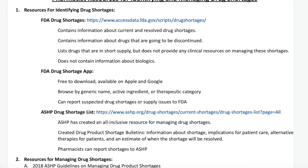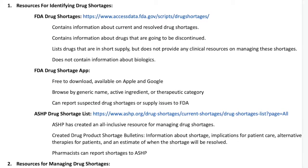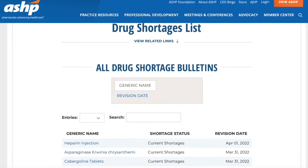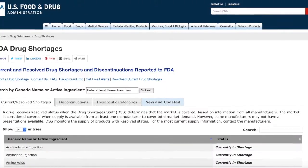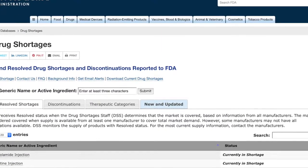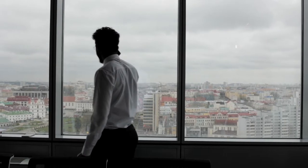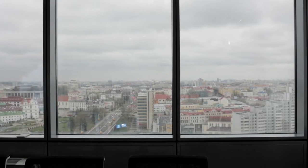We also want to go over some do's and don'ts of dealing with these shortages. If you scan our QR code demonstrated in our presentation, you will find links to the FDA and ASHP drug shortage lists. Within each posted bulletin is a more detailed breakdown as to why the shortage is occurring, which suppliers are facing issues, what issues they are facing, and the estimated time for them to be resolved. Frequently checking these databases can help your institution plan for the future. Additionally, the FDA has an application available for both Apple and Android phones that can be used to check shortages and report suspected shortages for further investigation. Now, onto some do's and don'ts.